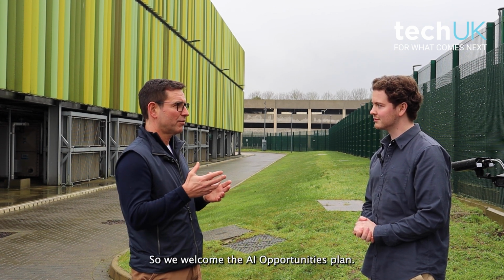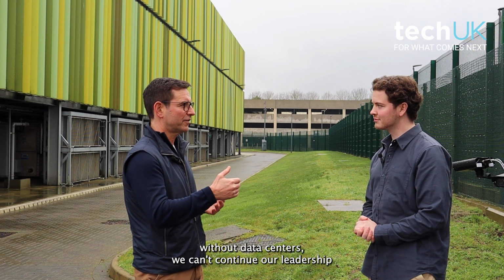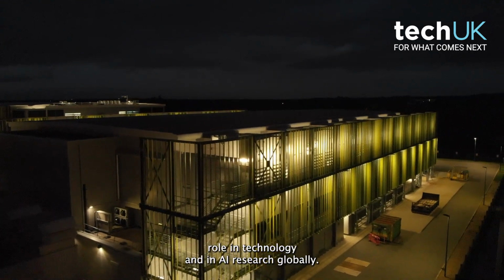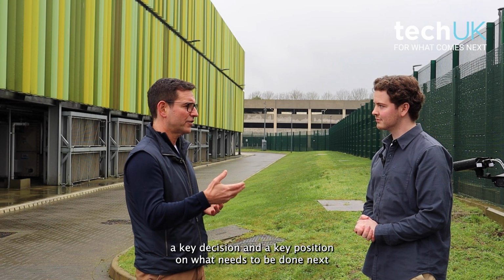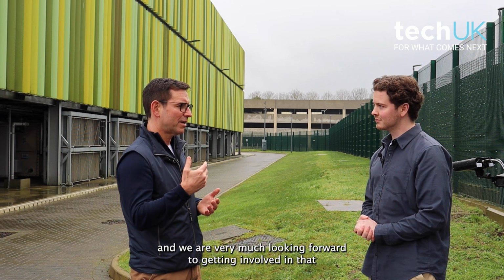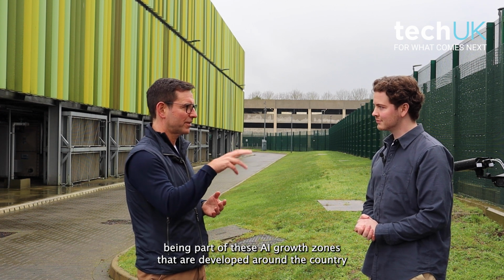So we welcome the AI Opportunities Plan. We see it as a significant step forward in understanding that without data centres we can't continue our leadership role in technology and in AI research globally. So I believe the global government has certainly made a key decision and a key position on what needs to be done next. And we are very much looking forward to getting involved in that and then being part of these AI growth zones that are developed around the country.